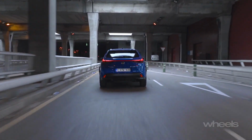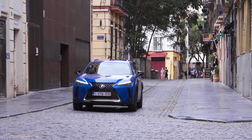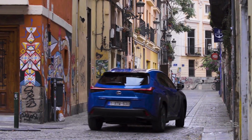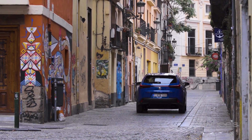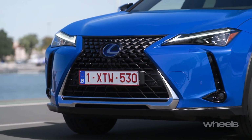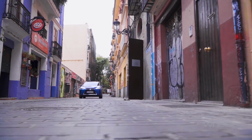But when it arrives, the UX300e will start a pure electric era for Lexus in Australia, following a long and popular line of hybrids. If you're a little disappointed that Lexus's EV foray doesn't have 24-inch wheels and supercar performance, don't worry. The relatively restrained UX300e is just the start, and the LF30's influence will continue to filter into a growing EV family.